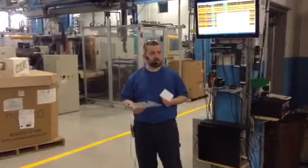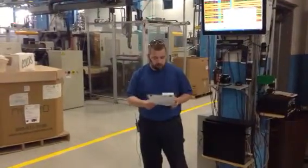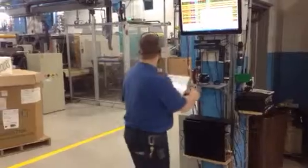So I don't know if maintenance can help with that a little bit, because that's a big job to get that screw out and clean. We've tried to run it before with acid clean, it doesn't work, so it's got to be pulled and cleaned.